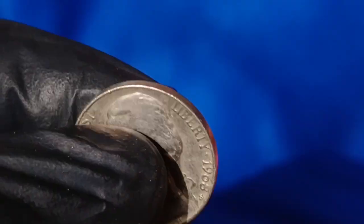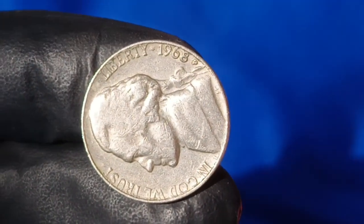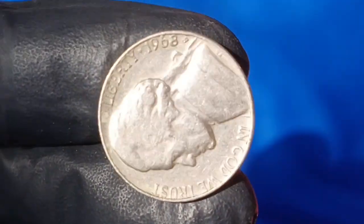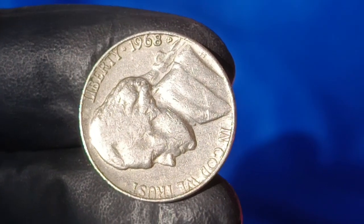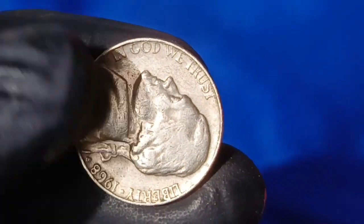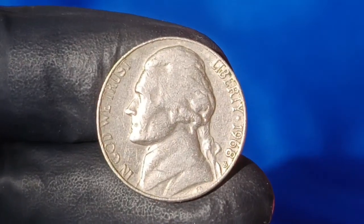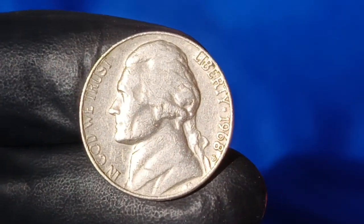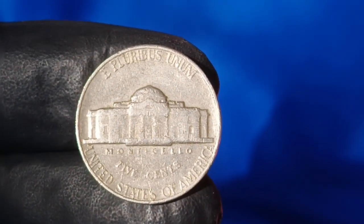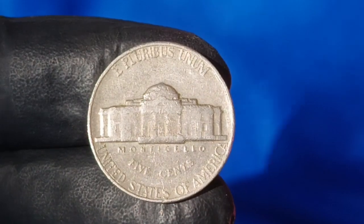If a 1968 D nickel were discovered with a unique combination of errors, say, a double die obverse, an RPM, full steps, and an off-center strike, all in MS68 condition, it could rival such legendary coins. The allure of such a coin lies not only in its rarity but also in its story, as collectors are drawn to pieces that represent a moment of human or mechanical error frozen in time.